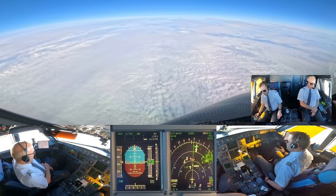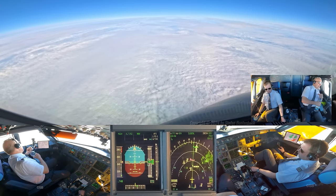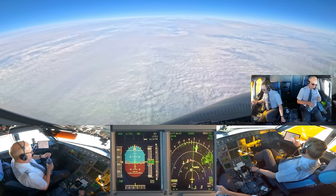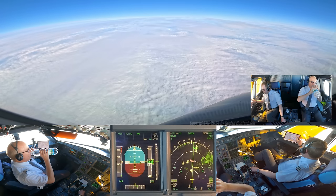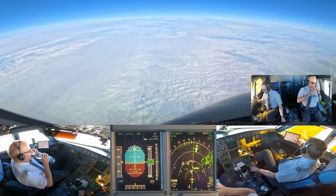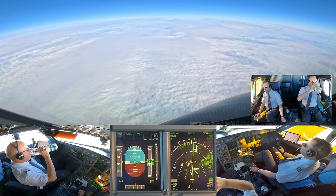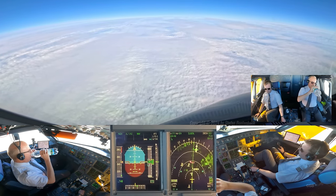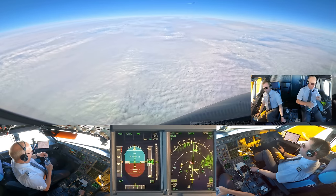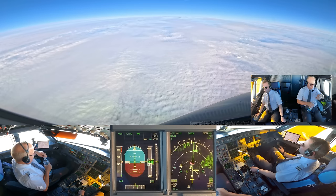Turkish 6 Papa Tango, descent flight level 310, 7 miles prior. Descent flight level 310, 7 miles, Turkish 6 Papa Tango. Turkish 6 Papa Tango, just confirmed 7 miles waypoint.